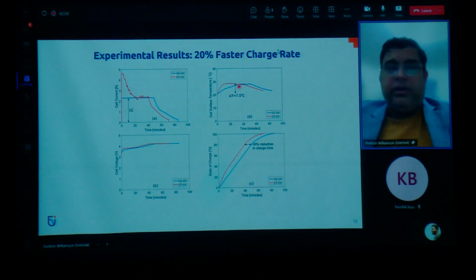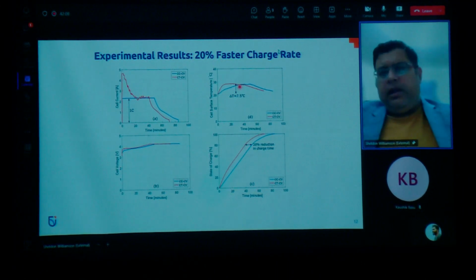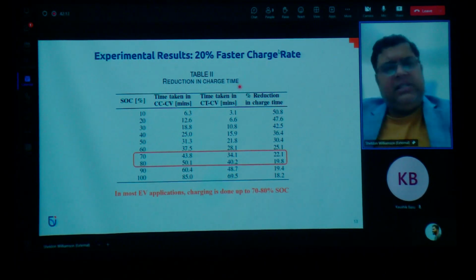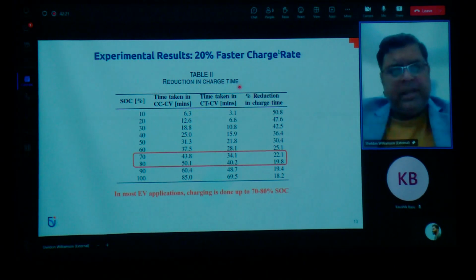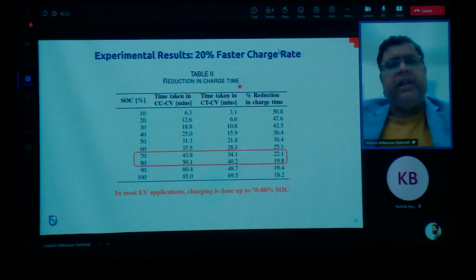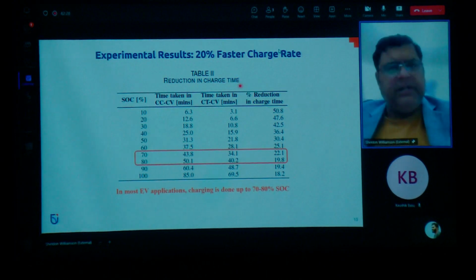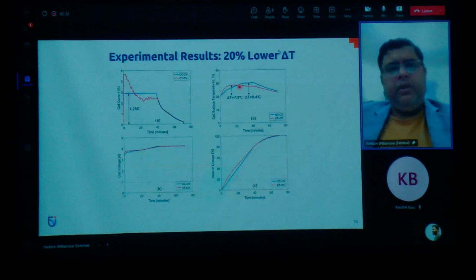In literature, this type of stuff was not available till a couple of years back when we published all our work here. So this is just the data from that. I'm going to skip some numbers. It's just the same stuff that I just told you in words. 20% faster charging rate. And this is all the data that we have taken: the time for CCCV, time for CTCV, percentage reduction in charge time, etc. And the SOC percentage.